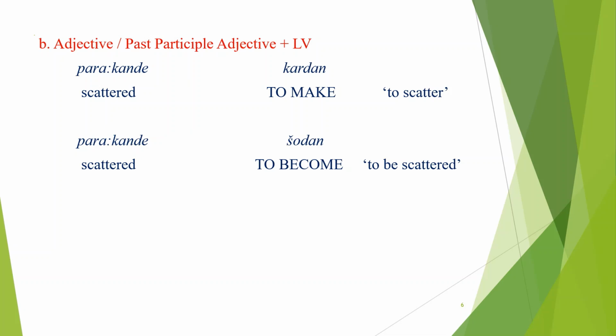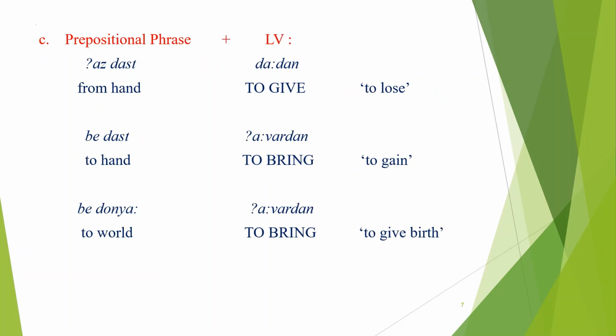B. Adjective or past participle adjective plus a light verb. Parakande. Parakande in Farsi means scattered. Parakande kardan means to scatter. Parakande shodan means to be scattered. Kardan and shodan are good examples of light verbs in Farsi or Persian.